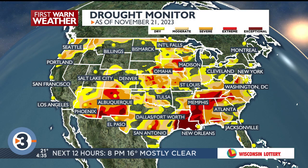The good news, at least for the southern part of the United States, is they could use the moisture, and you can see the latest U.S. drought monitor, exceptional drought conditions over much of Louisiana and Mississippi.